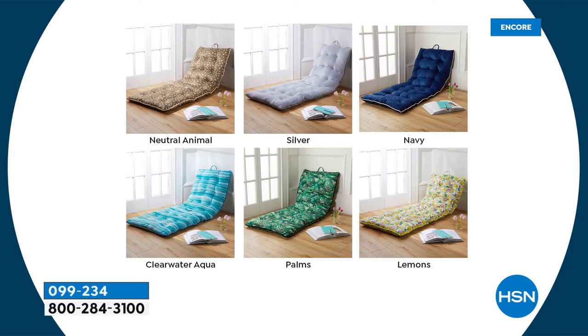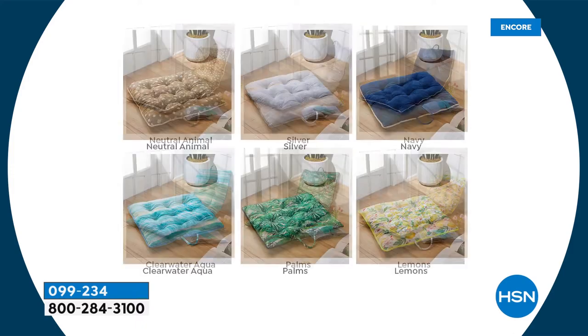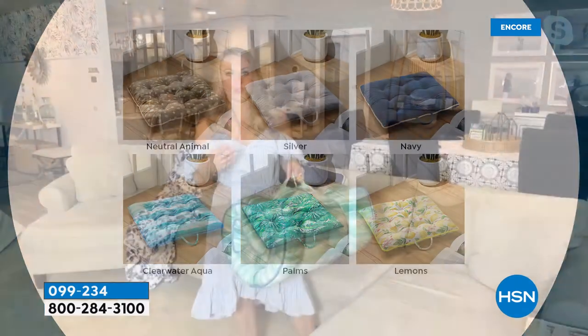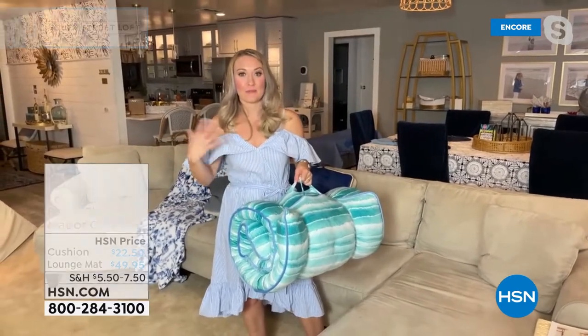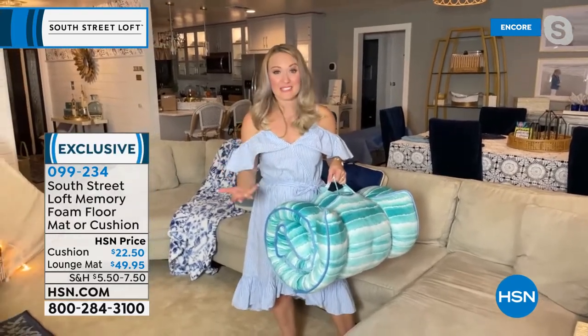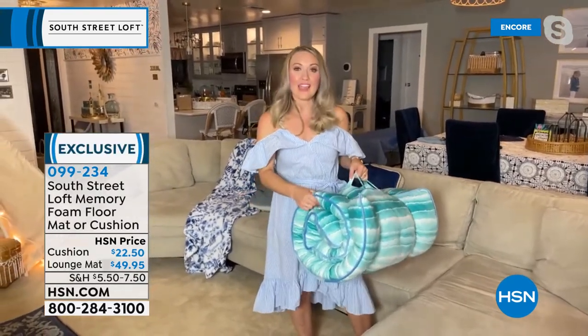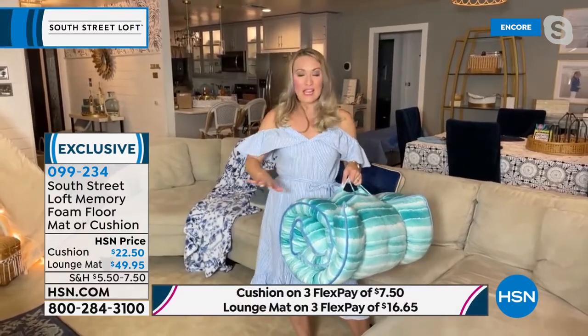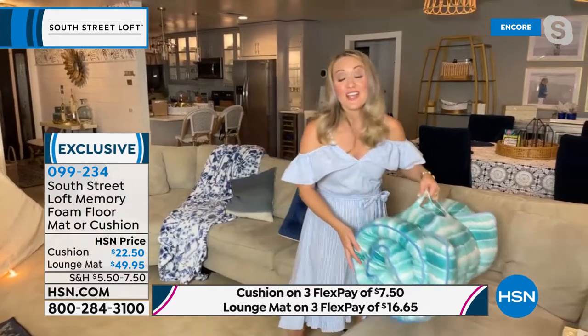fantastic. It's filled with shredded memory foam, so you get lots of support, right? Yes, absolutely. And you know, if you've ever sat on a different pillow with kind of like a fiber fill, you know that they get flat and then you have to kind of keep poofing them up. The great thing about the memory foam is it comes back to life time and time again. So you really can rely on this to give you plenty of cushion for a long time sitting, for a long time laying down.